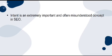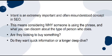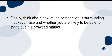Intent is an extremely important and often misunderstood concept in SEO. This means considering why someone is using the phrase and what you can discern about the type of person who does. Are they looking to buy something? Do they want quick information or a longer deep dive? Does your post deliver? You should also think about the potential geographical implications of that phrase. Are they based locally? Finally, think about how much competition is surrounding the key phrase and whether you are likely to be able to stand out in a crowded market.